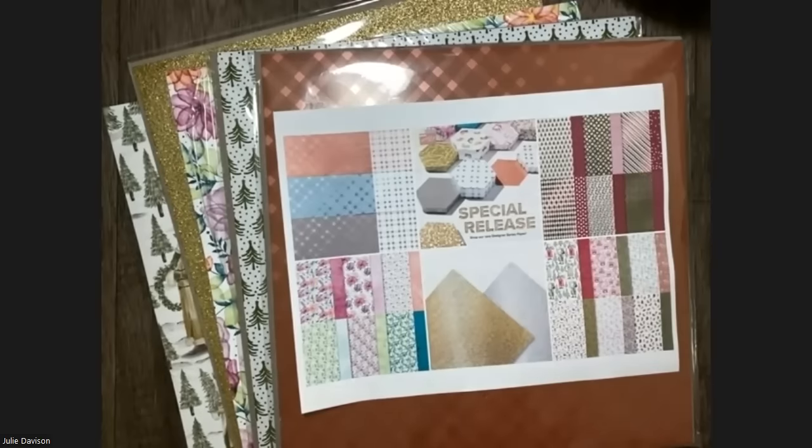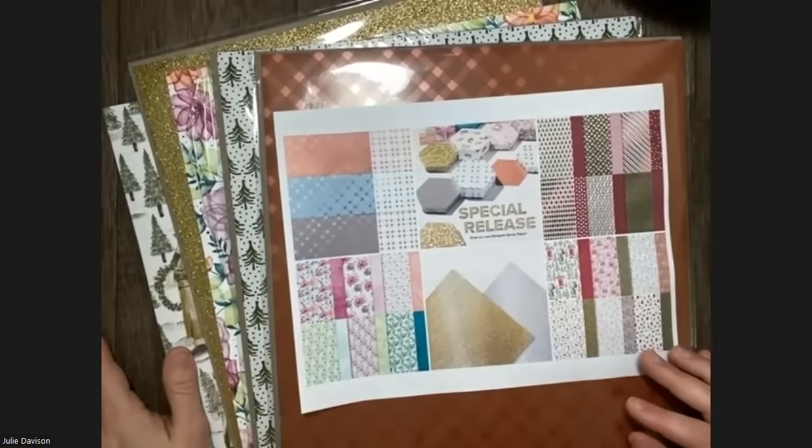So we've got these 5 designer papers being released as a special release. Technically, they are considered online exclusives because they're not pictured in any catalog, and they are only available to see online. You can order them just like any of the online exclusives, on any order type, over the phone, or at an in-person event like Stamp Club. These are limited edition while supplies last. When they run out, they run out. They're not going to order more.